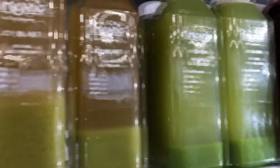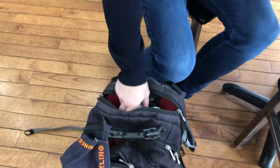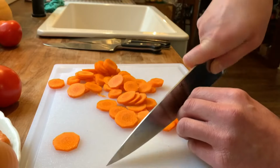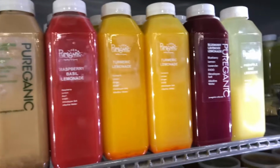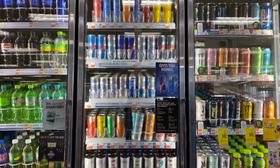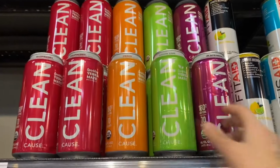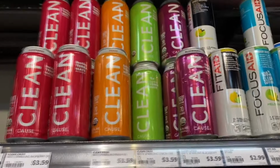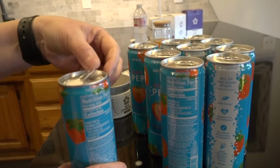But what about healthy sounding green juices? They are an easy way to get some vitamins and minerals in your diet, but they should not replace your veggies. You'll want to look for the ones that have vegetables high on their ingredient list. And when you look for energy drinks, many newer brands such as Celsius and Clean contain natural sources of caffeine, but there's no chemical difference. And no matter the drink, check for added sugars, sodium, and other added ingredients.